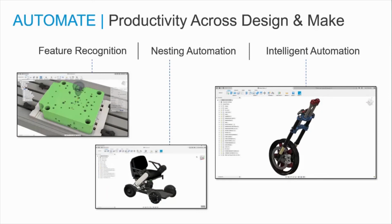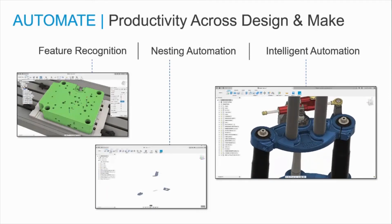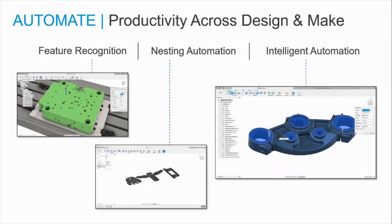Fusion 360 allows you to automate repetitive workflows and streamline design in the manufacturing process. It adds intelligence so that you can make more informed decisions. It helps you explore options faster when it comes to design and manufacturing process, allowing you more time to innovate.